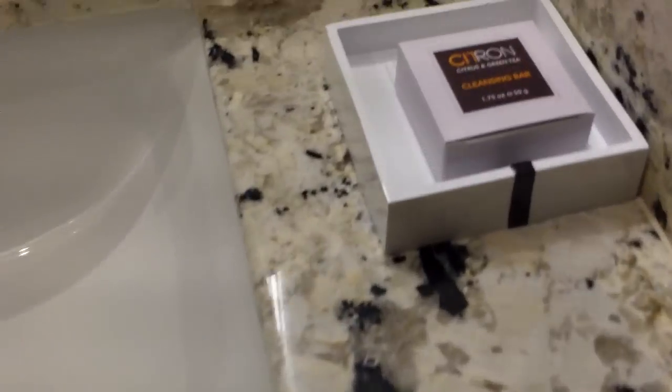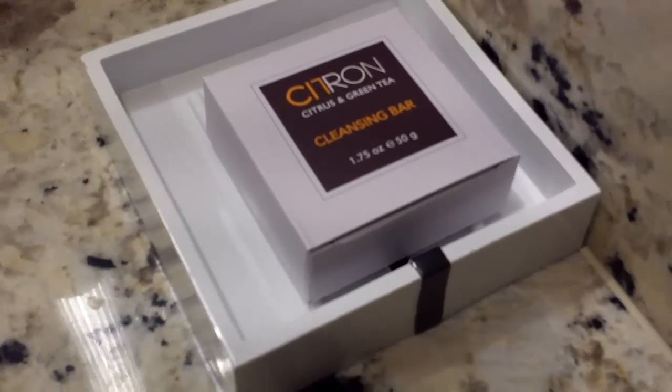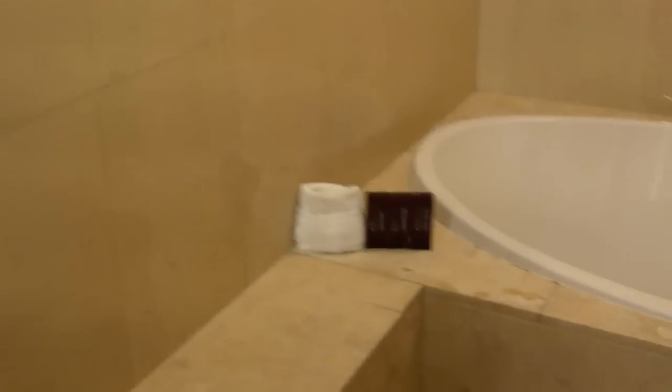For example, really very nice citrus and green tea soap. Little touches like that are still part of a higher end resort in Vegas. And this you used to find everywhere, but now corners are being cut. Now this is a bathtub and shower room.